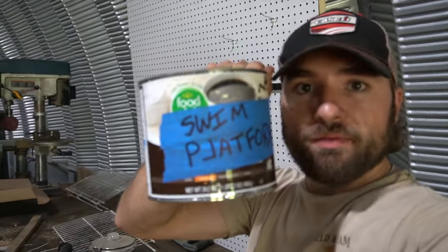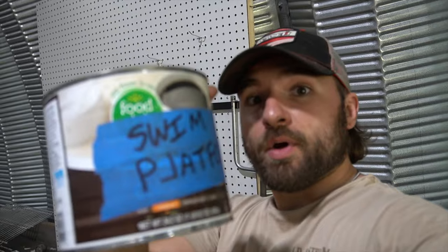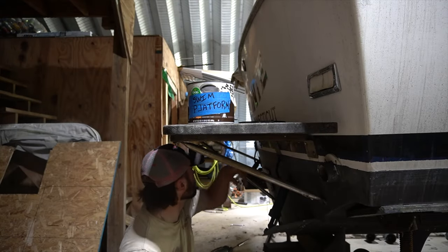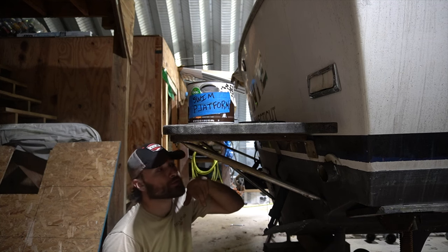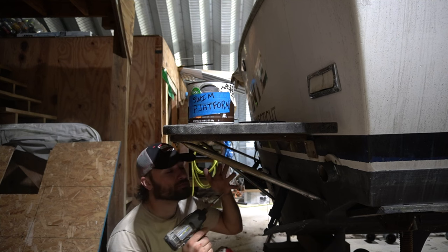Pro tip time. Did you know if you save your old coffee cans, you can use them to put stuff in and label them and then they don't get lost? Yeah, that's what we're gonna do with all the hardware. Oh, and French roast. So yeah, like I said, I just gotta remove nine screws and a couple of nuts, but I'll probably just fast forward it and enjoy the nice montage.